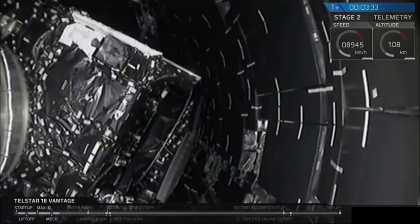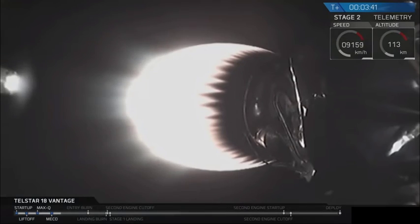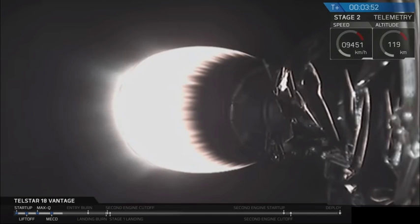Stage 2 on nominal trajectory. Bearing separation confirmed. And a nice view, and you can hear the applause from the folks outside Mission Control here at SpaceX headquarters in Hawthorne, California. The 2 fairing halves have separated in the vacuum of space.